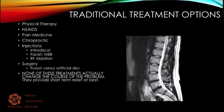So none of these treatments actually changes the course of the problem and makes the disc regain height, regain its function. They do provide short-term relief at best, and surgery is actually kind of a roll of the dice.